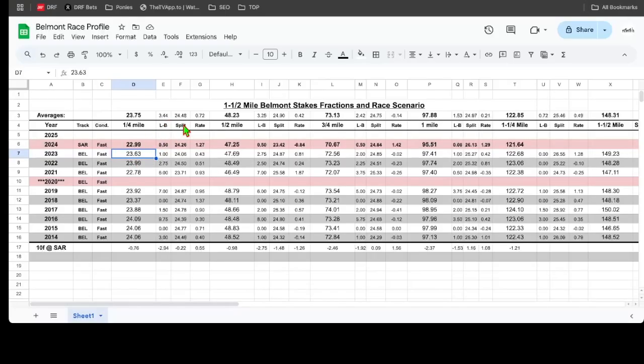Here we have the split, which is the quarter mile time between the previous quarter mile, so from the quarter mile pole to the half mile. How fast was this quarter mile running? Also, we have the rate, which I call the slowdown rate. How much faster or slower was this quarter mile compared to the previous quarter mile? So if we take a look right here, 0.43 seconds.